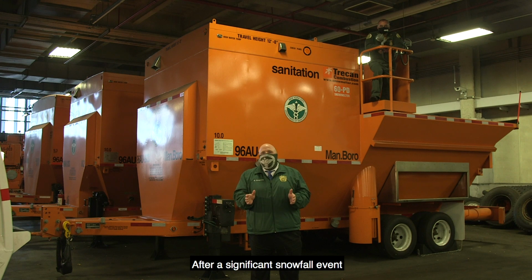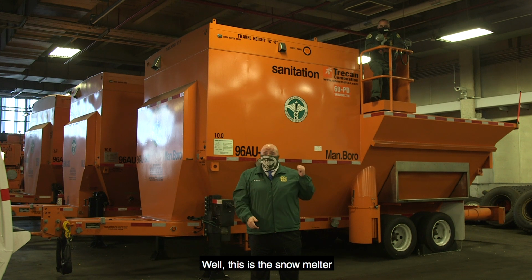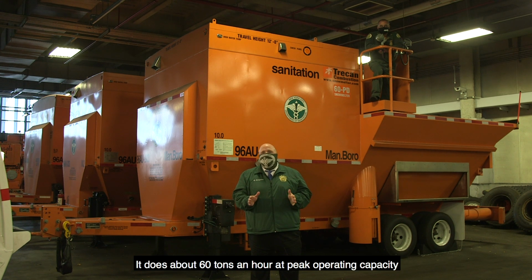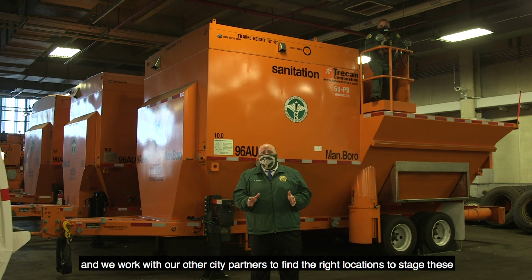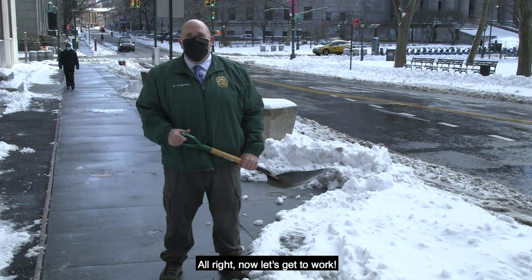After a significant snowfall event, the one question on everyone's mind is always, what are you going to do with all that snow? Well, this is the snow melter. It does about 60 tons an hour at peak operating capacity. And we work with our other city partners to find the right locations to stage these. We bring the snow and we melt it into an approved DEP water main. All right, now let's get to work.